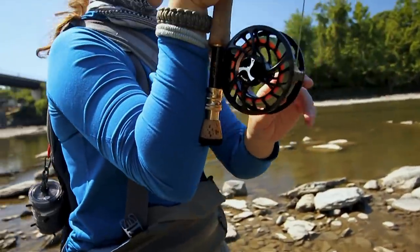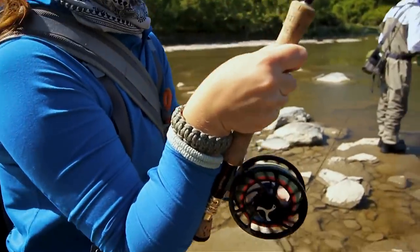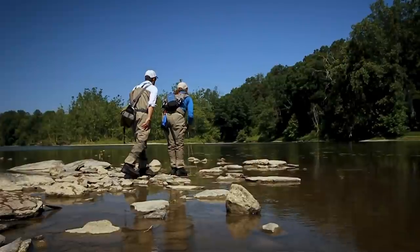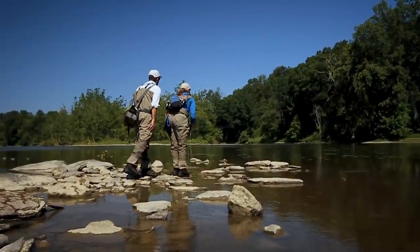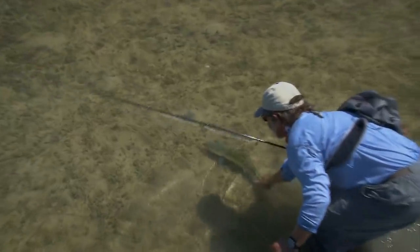You may be surprised to discover that carp have become a highly prized fly rod species. They have everything a trophy fish should have. They're strong, spooky, and difficult to catch. Some people say they're more of a challenge than bonefish.